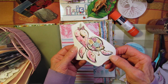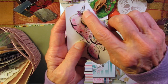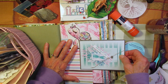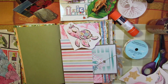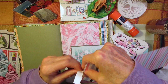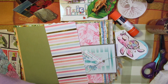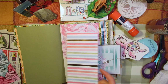And these are like wall stickers from the Dollar Tree. I'm loving this little unicorn sea turtle full of sparkles. And I think she would be pretty up there. Alright, so let's do this. First thing I'm going to do is just rip this like that. Oh, I do have a mermaid, but she's kind of big. And I think these were gifted to me too.